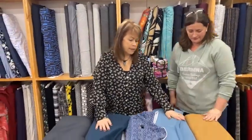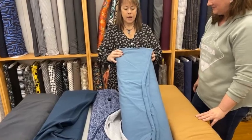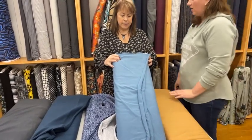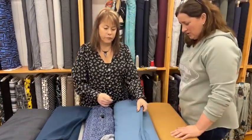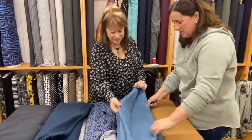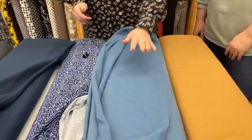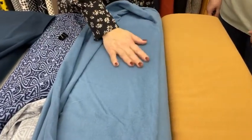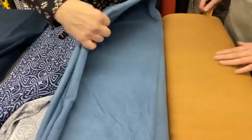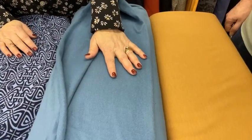Okay, this one is a Robert Kaufman, and we've got to change the label on this because it says French terry, and it's not French terry. It's a regular fleece. It's got this beautiful brush side. So we got to change that tag. Anyway, this is a gorgeous fleece, and it feels so soft. But this one does have some lycra in it, so it has great recovery. And this is going to make a great jacket, very nice and warm.